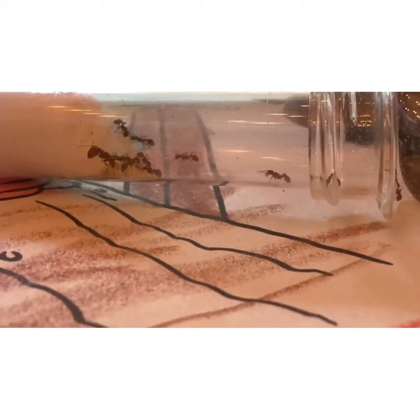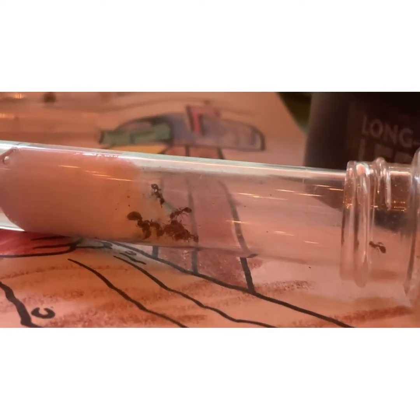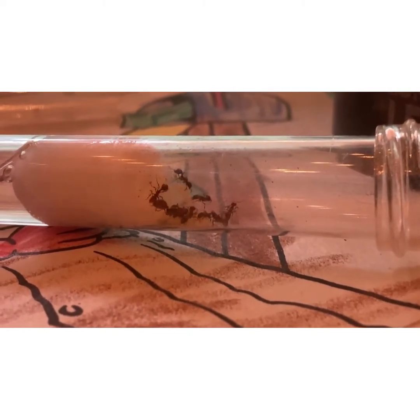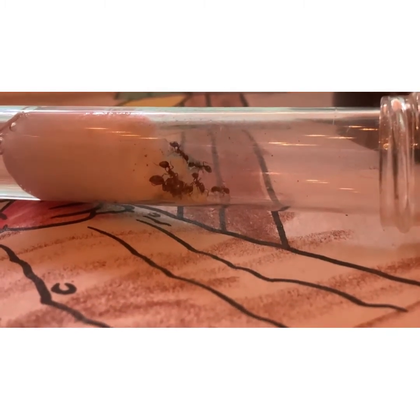I also have some Camponotus herculeanus ants, also known as the Hercules ant. The queens have laid eggs and their larvae are pupating, so I am excited for this coming month because I'm pretty sure that the colony members will soon be joining us, and I will be able to feed them their first meal, and I will record that when that happens.